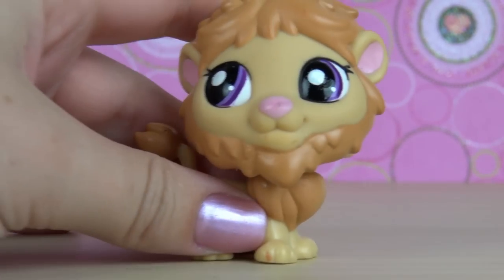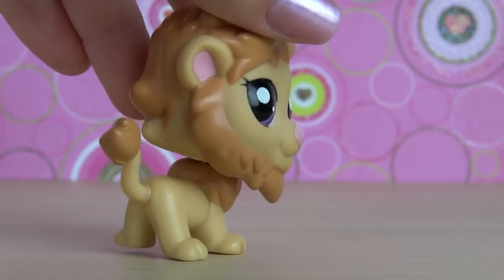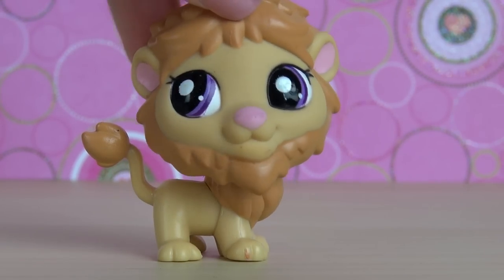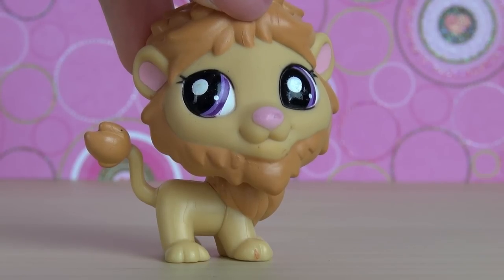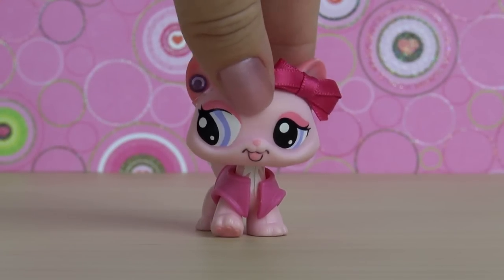And the last pet that I will show you today is this lion. I have quite a few lions. And they're cute. It's not like they're my favorite LPS, but I actually think that I might start using the lions more in videos. And now you think the video is over, right?